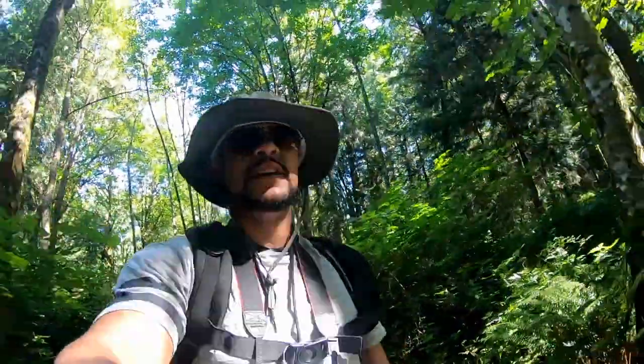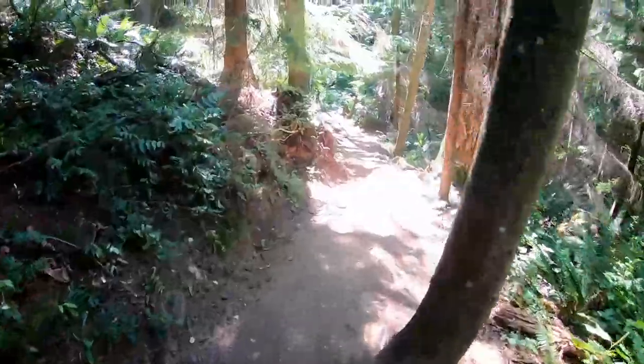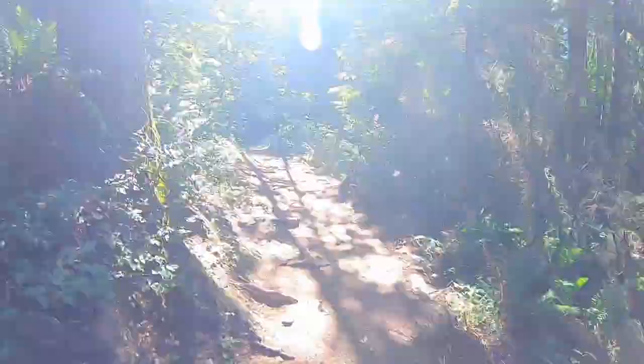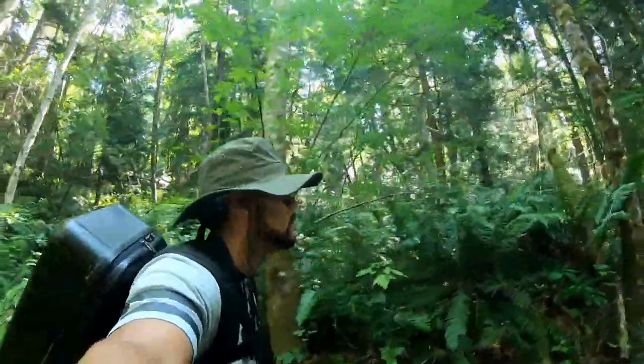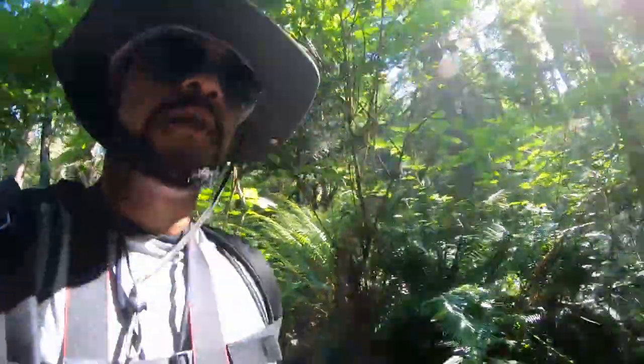I'm trucking along here, man. Getting closer to the falls. I'm super excited. Can't wait. Sound like hear water somewhere in the distance here, so I think I'm coming up on the falls here shortly. Just gonna keep trudging along here.